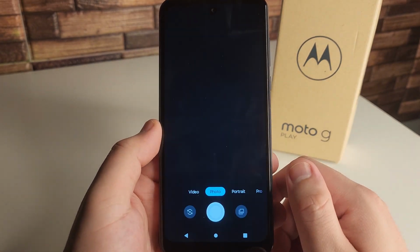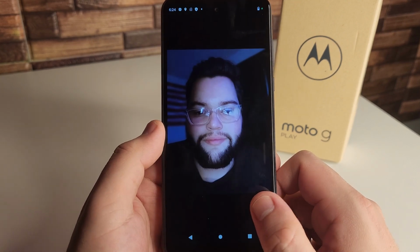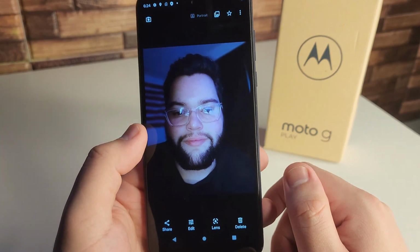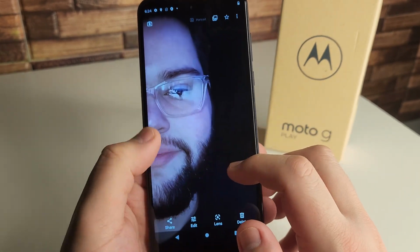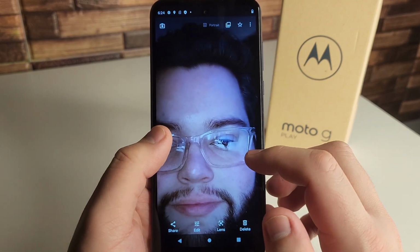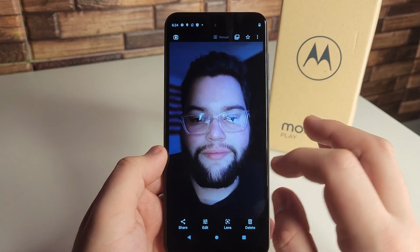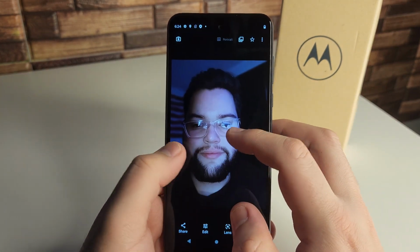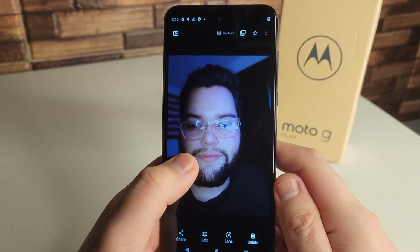Now, getting into the camera, I was actually pretty pleased with the photos that I've seen so far on here. The saturation looks pretty decent. This was a selfie photo right here, and this was actually using the portrait mode on here, so it's not like a cookie cutter little photo that you saw in MKBHD's video. I don't know if you guys saw that, but it kind of looked like it was terribly edited with the processing power, but it actually looks all right. So I don't think it's going to be too bad.